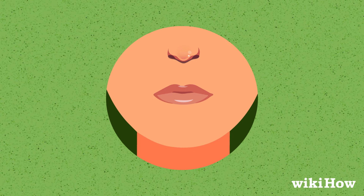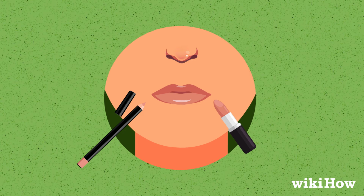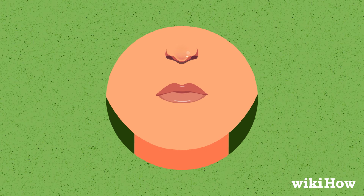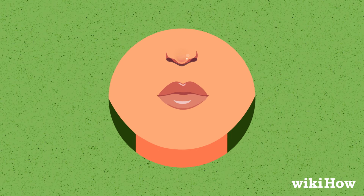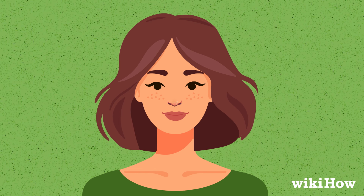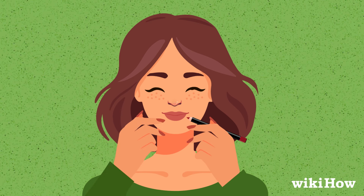Narrow lips can appear fuller with overlining and lighter shades, while downturned lips can be uplifted using specific liner techniques. No matter what your lip shape is, you can enhance, embrace, and celebrate your unique lip shape.